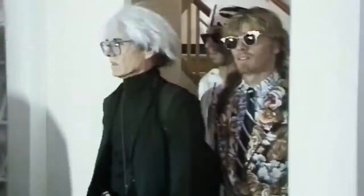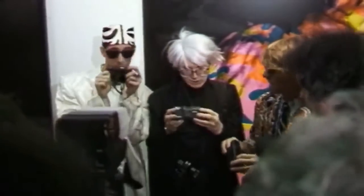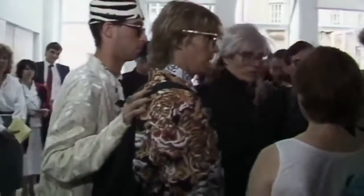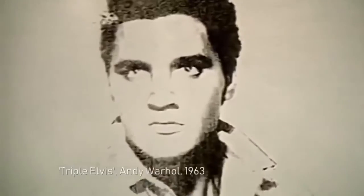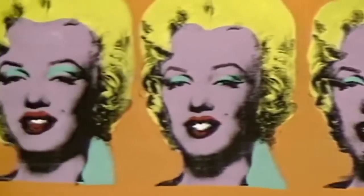Warhol's arrival at his London gallery is like a royal progress. Andy Warhol was a founding father of the pop art movement. He took images of the world's most famous faces and reproduced them over and over, as if they were more mass-produced commodities than worth century. Andy Warhol, he was the man who invented the saying, "We all have 15 minutes of fame." In the Queen's case, it's an awful lot more.